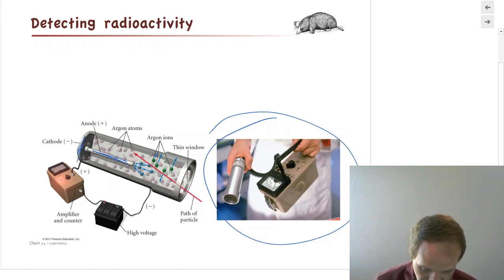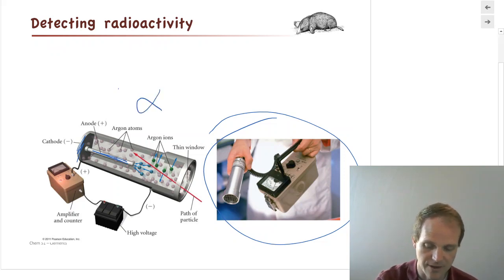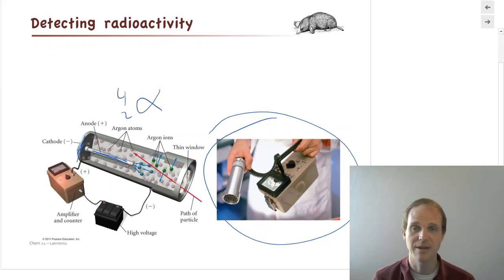And the particles come in and they interact with the charges there, and when they hit the side, they release a bunch of electrons, which then get amplified, and you get a tick. And that's all that's happening: you have these particles hitting the side, releasing electrons, those electrons get amplified into an electrical signal, and you hear a tick. So every time you hear a tick, that means there was one alpha particle, right, 4-2 helium, that went inside.